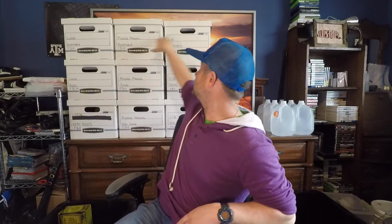And so what I do is I bring the games in, I clean them up. I have a machine that helps me clean them up. And then I categorize them into acceptable, good, and very good condition for Amazon FBA. It just makes it easier when I'm listing the items on Amazon. But for loose items, even though I separate them, I list them all as acceptable because they're loose.